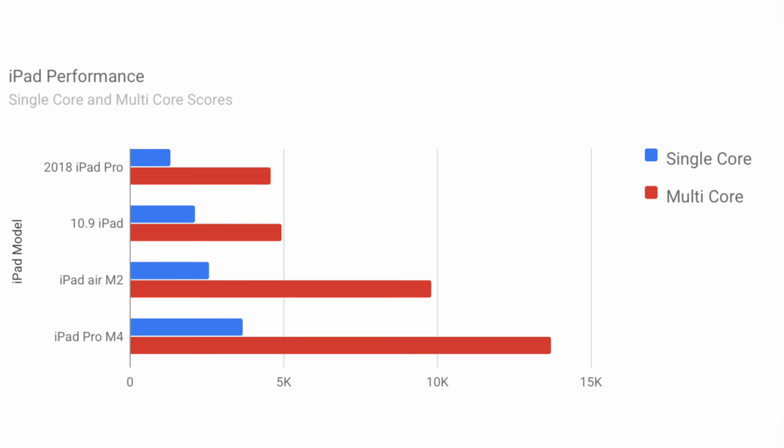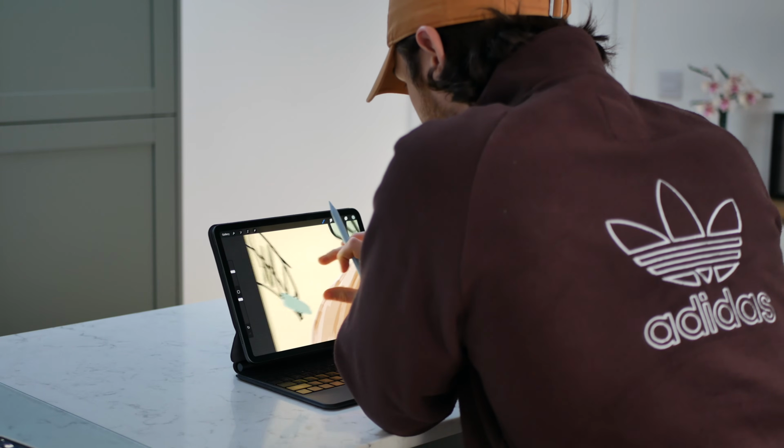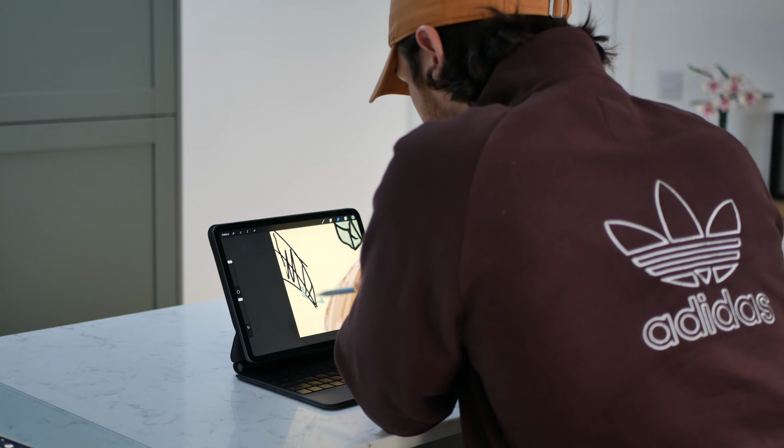So just for some fun, here are the CPU benchmarks of the 2018 iPad Pro in comparison to some other iPads. This just goes to show how insanely fast the M series of processors are, as they absolutely wipe the floor with the 2018 iPad Pro. I think what's a more interesting comparison is the 2018 iPad Pro against the entry-level 10.9-inch iPad. They're both very similar with almost identical multi-core performance, and that certainly bodes well in terms of the 2018 iPad Pro getting future versions of iPadOS, as spec-wise they're very similar.